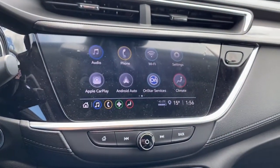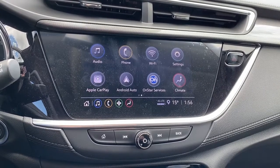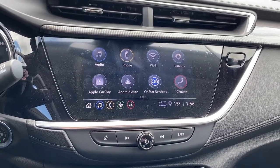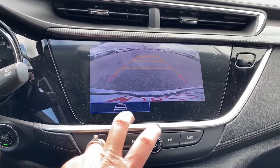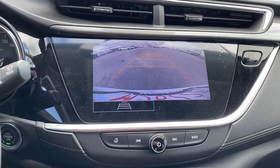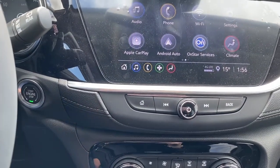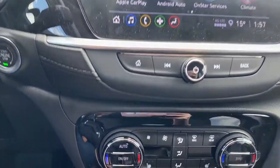This is Buick's infotainment center, equipped with Apple CarPlay and Android Auto. This touchscreen displays the outside temperature, the time, and it also doubles as our backup camera with or without guidance. To the left here we have the engine push start button. Apply pressure to the brake and hold the button down to start the vehicle.